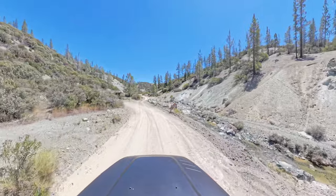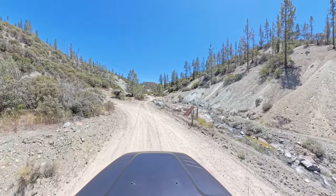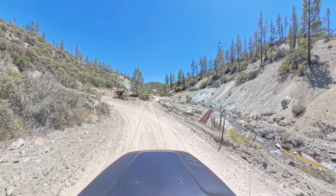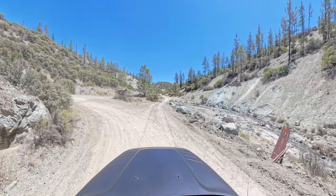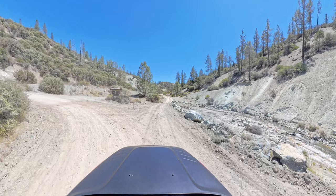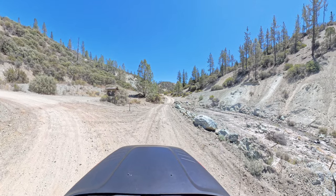Looks like we have a decision point coming up here. It's kind of hard to tell though, because the sign is on the floor. And I have to say, the signposting's been pretty variable so far. Let me get out and check.